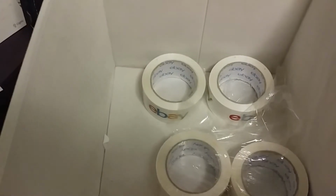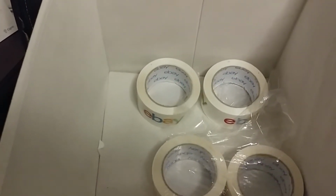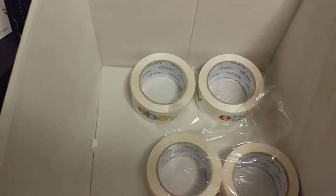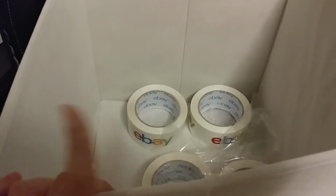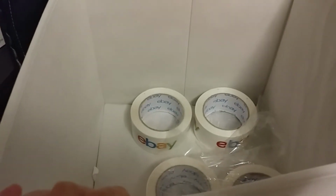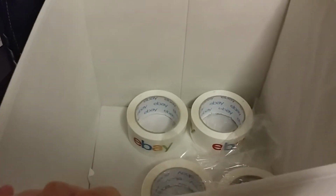This box here that I had some of the packaging material in, like I said, I put that to the bags that I had. So now this is empty to hold some of my shipping materials. Right now I just have tape in it, but I'll add more to that as well.